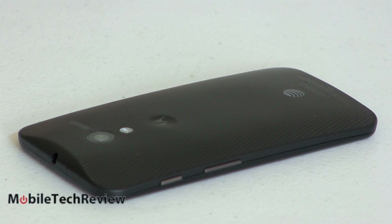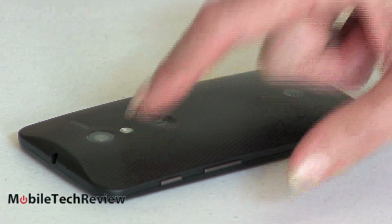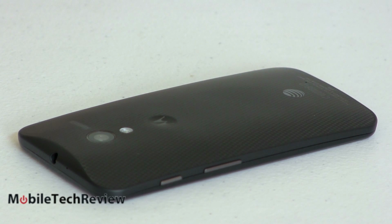For some reason, it did better than the Droid Ultra for us in taking pictures, and it handles low light situations quite nicely. It does do very natural, nice, sharp colors outdoors. The one thing you have to watch out for is this camera lens. If it gets dirty, everything looks hazy and cloudy. Usually, today's camera phones are not so prone to having problems with that. So that's something to be mindful of.